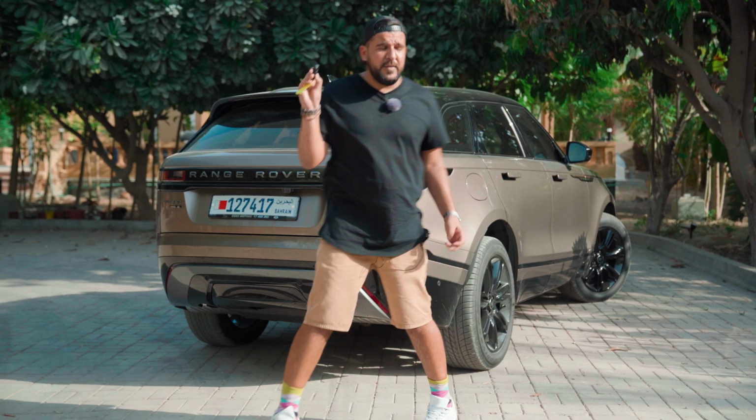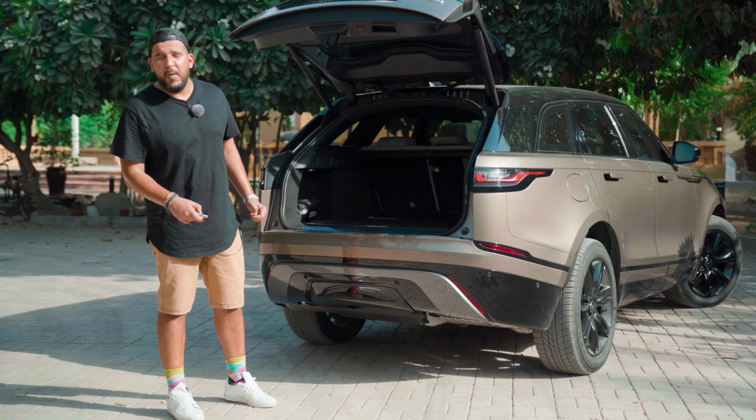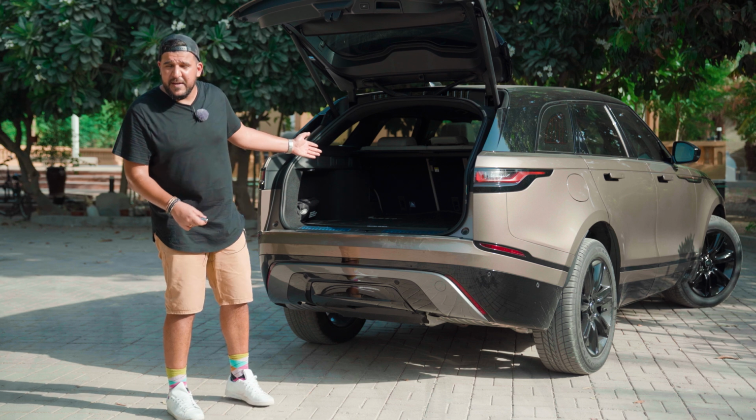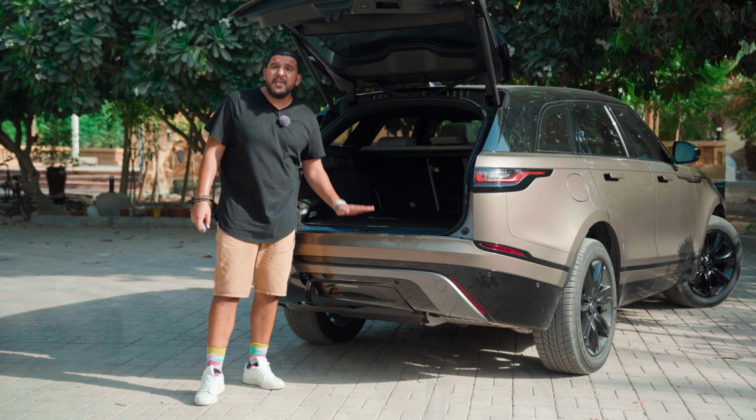And while we are at the back, let's have a look at the boot space. I can open the trunk using the key here. Modern cars solving modern problems. And actually, it's not too bad here in the back. You have 632 liters of boot space. However, the lip is kind of high.